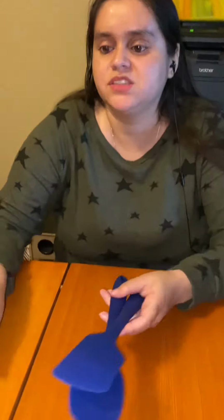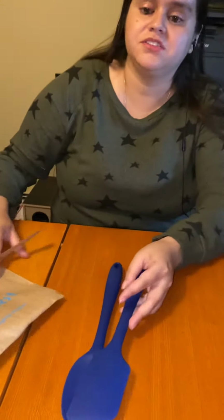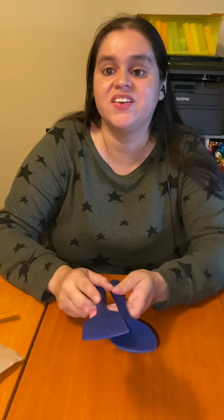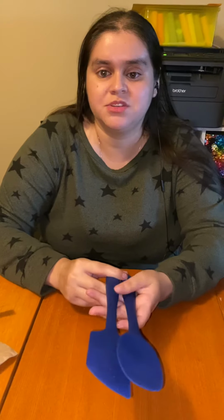So yeah, this is Mighty Nest. About $11 to $15 gets you a sustainable thing that you can switch out in your home to be a little bit more environmentally friendly. And this month I got stuff to cook with. Yay!